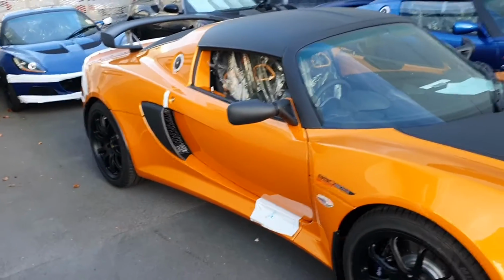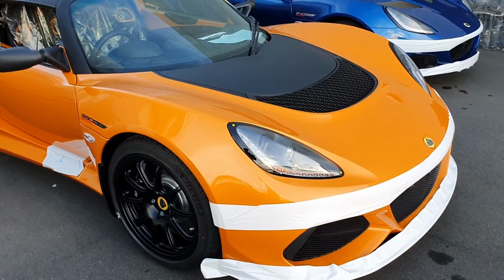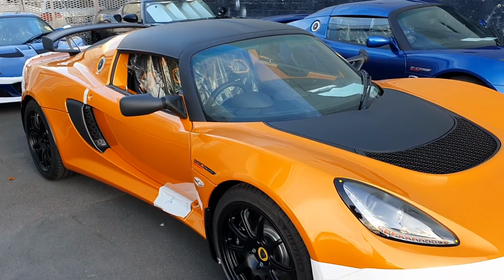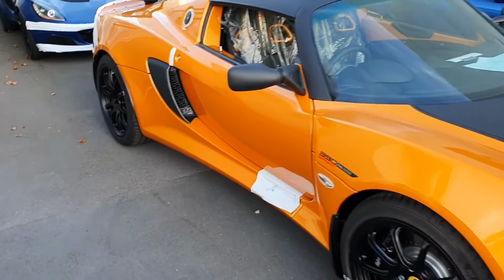So yeah, I don't know, I'm probably going to spend the rest of the day here, to be honest, just looking at the car. Oh, it's so nice. Can't wait to drive it. But yeah, it's going to be pretty wild. Almost 400 horsepower, and it's only 1.1 tons. So it's going to be pretty crazy in terms of how fast it is.